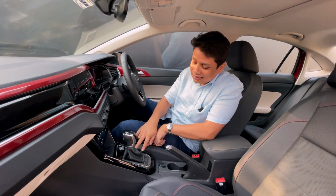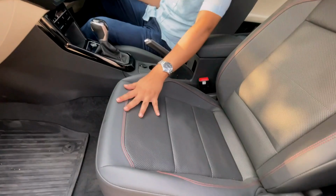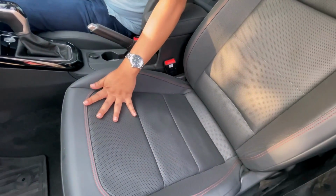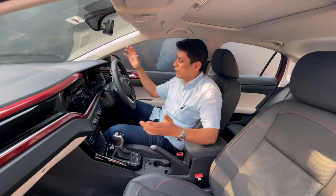Yes, the City still doesn't have cool front seats, but the City seats, I feel, are slightly more comfortable because these ones feel a little hard and they're just a bit too tight. The City seats offer you a little better cushioning. That's certainly the case. Apart from that, what else is nice?